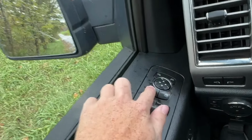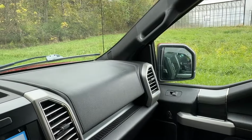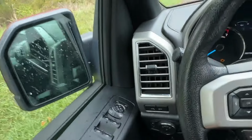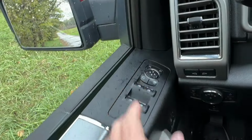So here's the button that you press if you want to fold in the mirrors. You just click this. A nice feature that I didn't have in my previous truck. Then you just press it again and the mirrors will go back up. And if you want to adjust, you can use these arrow keys here as well.